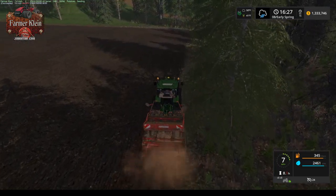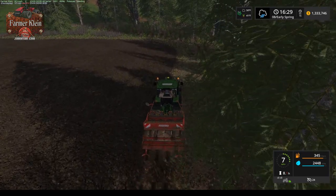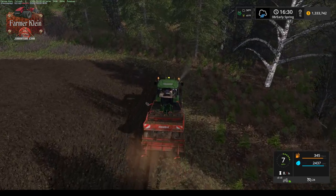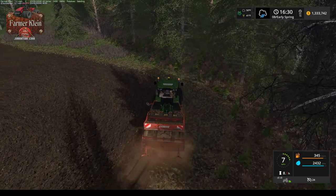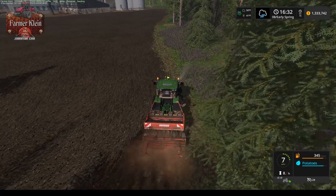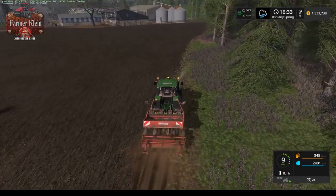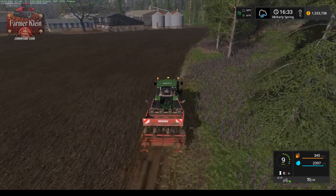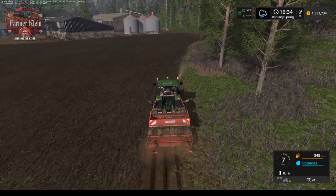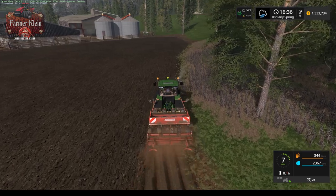Alright, well that's one field down with potatoes. We've already had to fill up our potato planter once with additional potatoes. And our helper finished putting manure on field 31. They called over and said that they were running low on fuel, so we went ahead and helped them get refueled and had them hook up to the plow that we left over here so that they could get started plowing that field, and it looks like they are almost done plowing that field also.